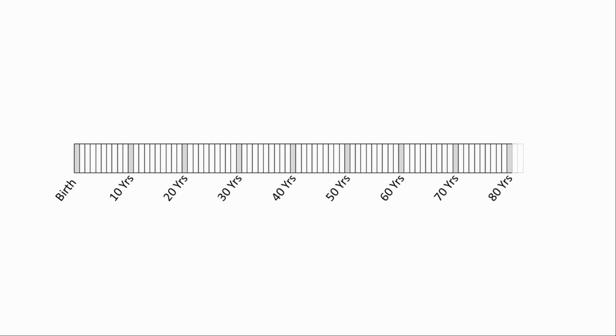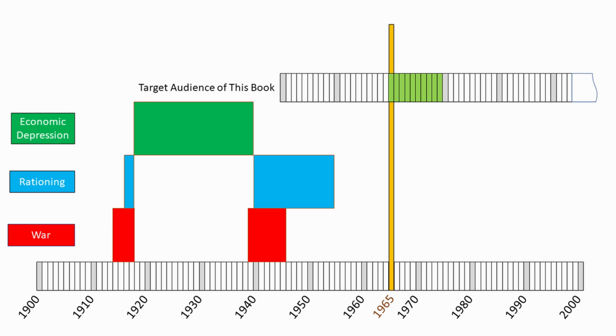So then if we look at an average lifespan in the 20th century, the average age at which people got married and set up a new home in the 20th century was from the ages of 20 to 28, so in their 20s basically. In 1965, people turning 20 or so would have been born right at the end of World War II. They would have lived their childhood through rationing, and they would have only just come out in their adolescent and adult years out of rationing and started to see scarcity subsiding.